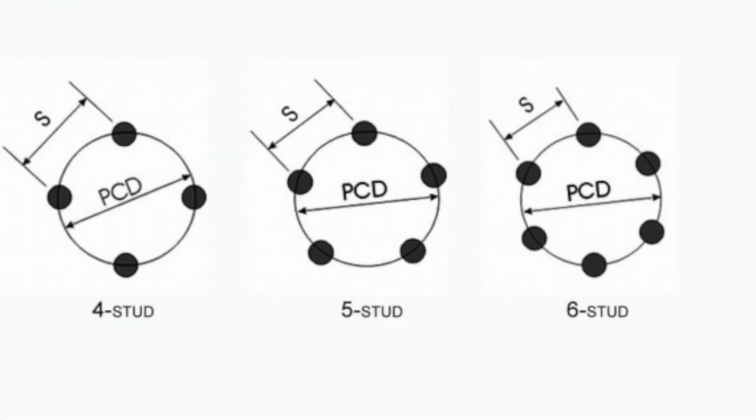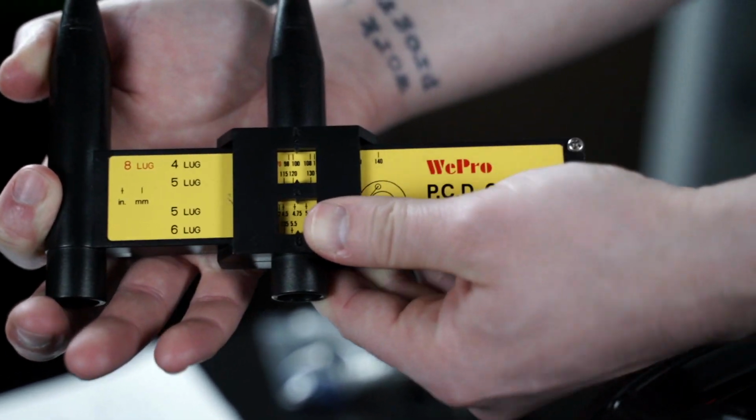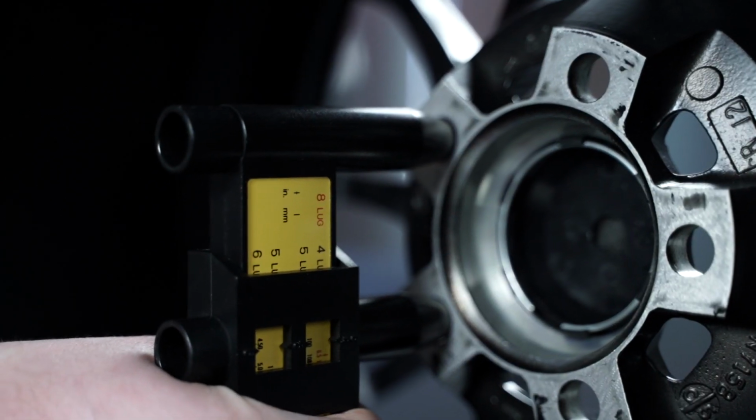What does that mean is, so let's say this is a 5 by 4.5, the circle that goes through the center of all your bolt holes. 5 by 120 would be bigger, meaning the spread would be larger. So that's how patterns work. 5 by 100 is small, 5 by 120 is much bigger. And so essentially, PCD is just the diameter of the circle that goes through the center of each hole.